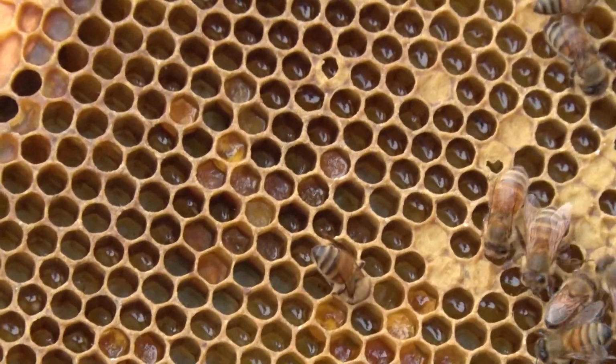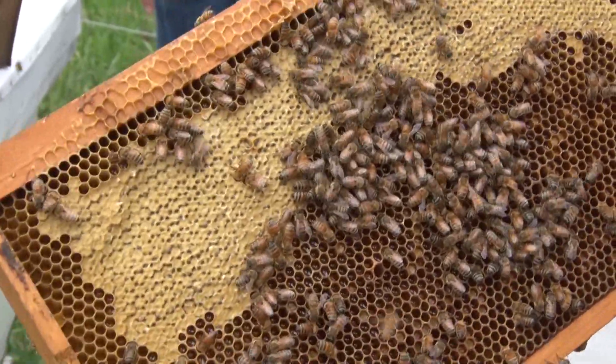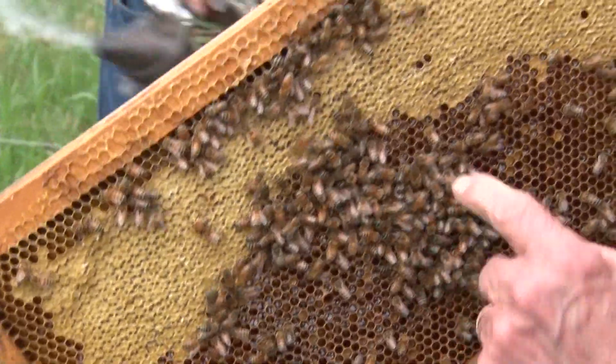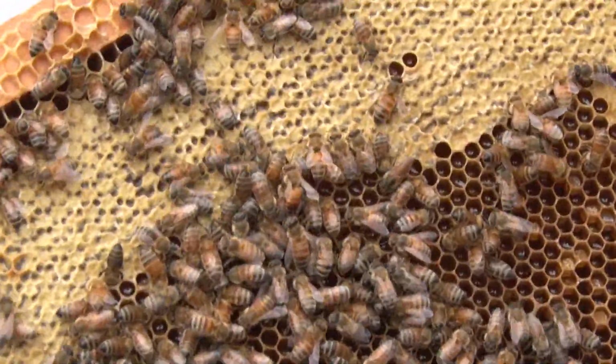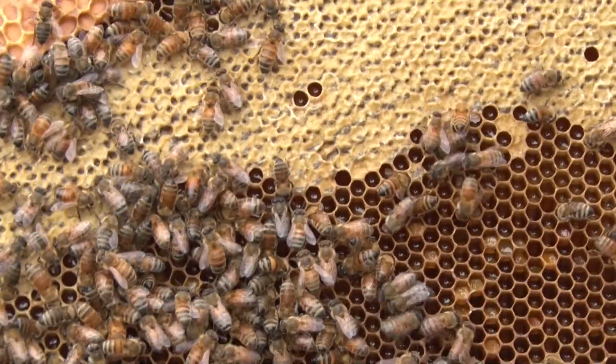Then the cell is filled up. The worker bees inside the hive, the house bees yet, are fanning inside to dry it out from 80 or 90% water down to 16%. And they know this. When it gets to the right percent, they cap it off with a nice thin film of white wax. That's called cappings.